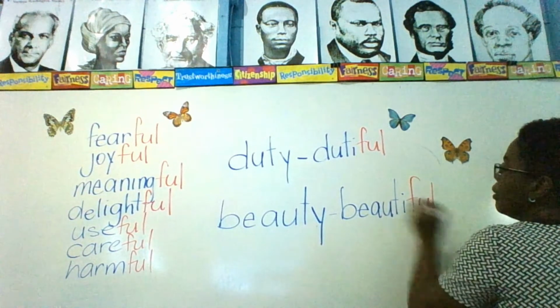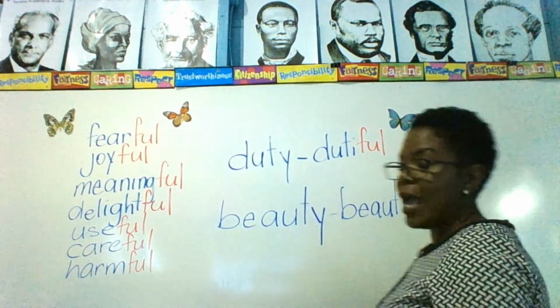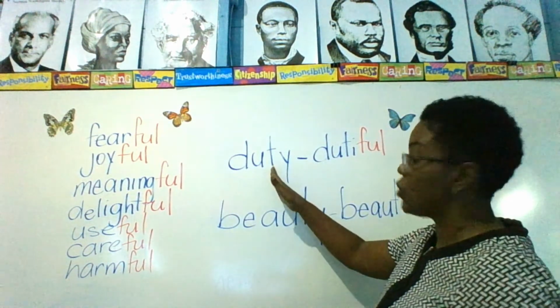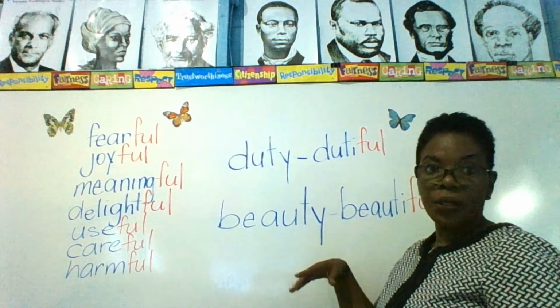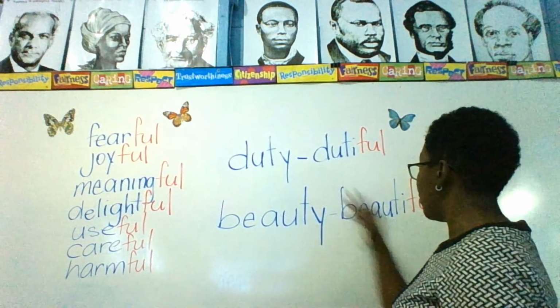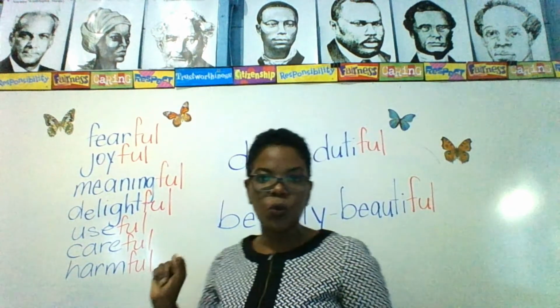Can you think of any more words like these, where they end with a Y? And remember, it's with a Y that comes after a consonant. If the Y comes after a vowel, no, we're not going to change the Y to I. Okay, so we change the Y to I in words like duty, beauty, and then we add F-U-L.